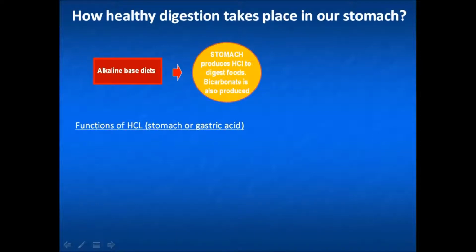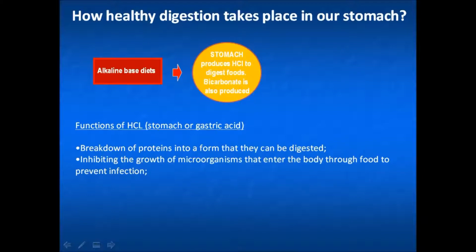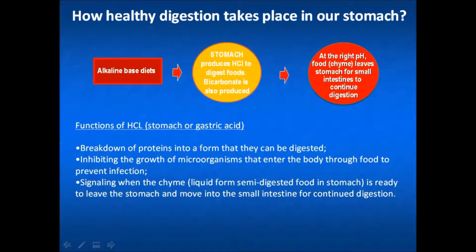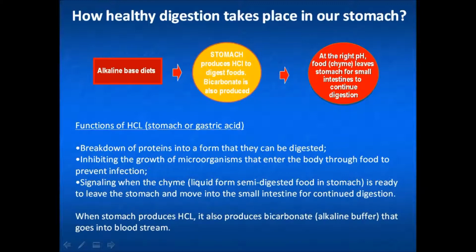What are the functions of hydrochloric acid? 1. Breakdown of proteins into a form that can be digested easily. 2. Inhibiting the growth of microorganisms that enter the body through food to prevent infection. 3. Signaling when the chyme, or liquid from semi-digested food in the stomach, is ready to leave the stomach and move into the small intestines for continued digestion. When the stomach produces hydrochloric acid, it also produces bicarbonate, the alkaline buffer that goes into the bloodstream.